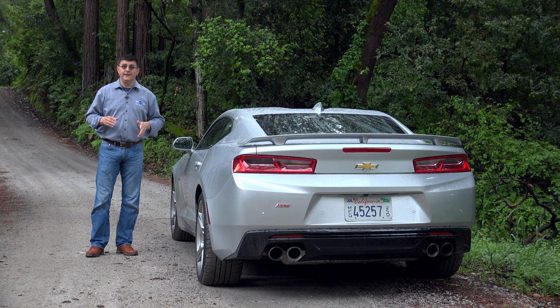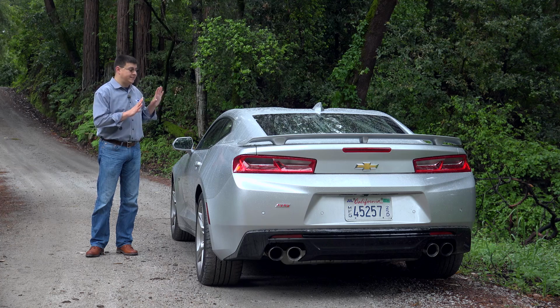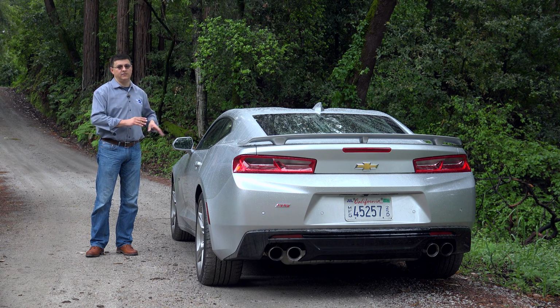The SRT 392 is an incredibly good value in my book. It's 485 horsepower, it's an awful lot of fun, it gives you a very comfortable ride. However, this is definitely going to be the better handling vehicle. The Chrysler is going to be more practical, it has a bigger trunk, a bigger back seat, etc., but it's just not as much fun as the Camaro.